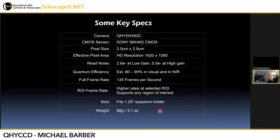So, some key specs for planetary imagers. It's got 2.9 micron pixels, same as the 290, which are high resolution. It will produce HD resolution images, 1920 by 1080. Read noise, we discussed, 2.6 down to half an electron. High QE, it'll do 135 frames a second, full resolution, and higher at selected regions of interest. It supports any area of the sensor you pick, and if it's smaller than a full frame, it'll be faster. It fits in a 1.25-inch eyepiece holder and only weighs 3 ounces. So it's a great handy camera.